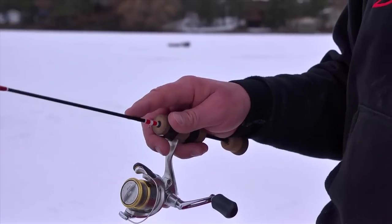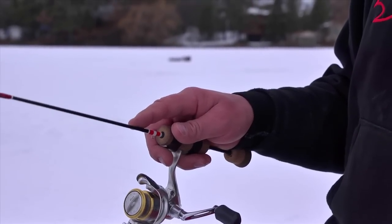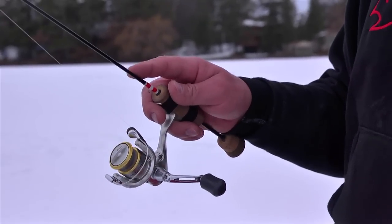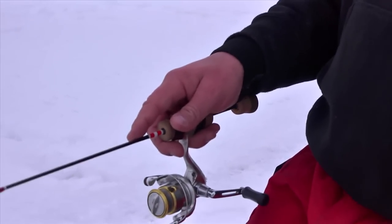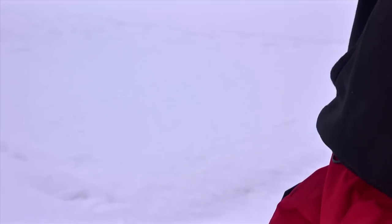Here it comes. It's gonna doink it. There will be doink. I'm telling you, there's no way there's not gonna be doink. Come on. Doink it. Oop, boink.